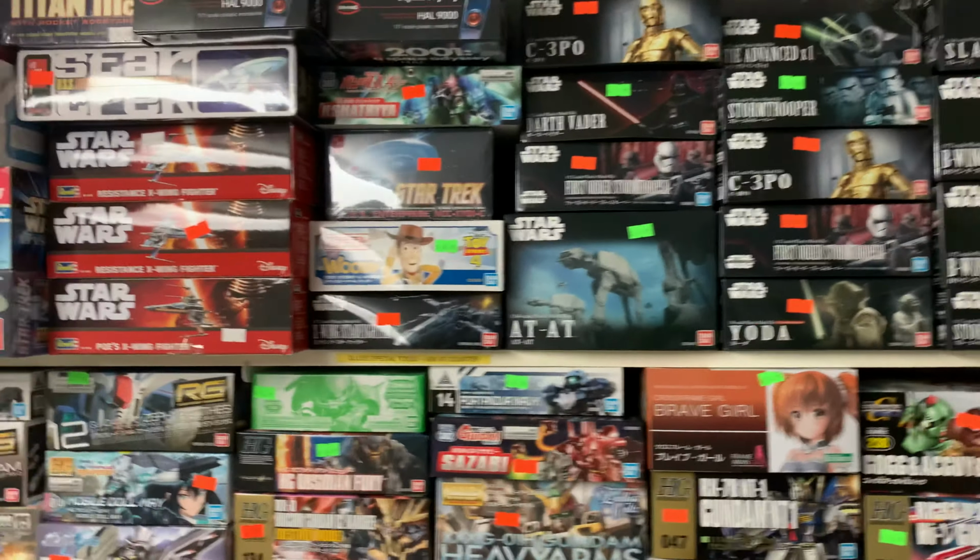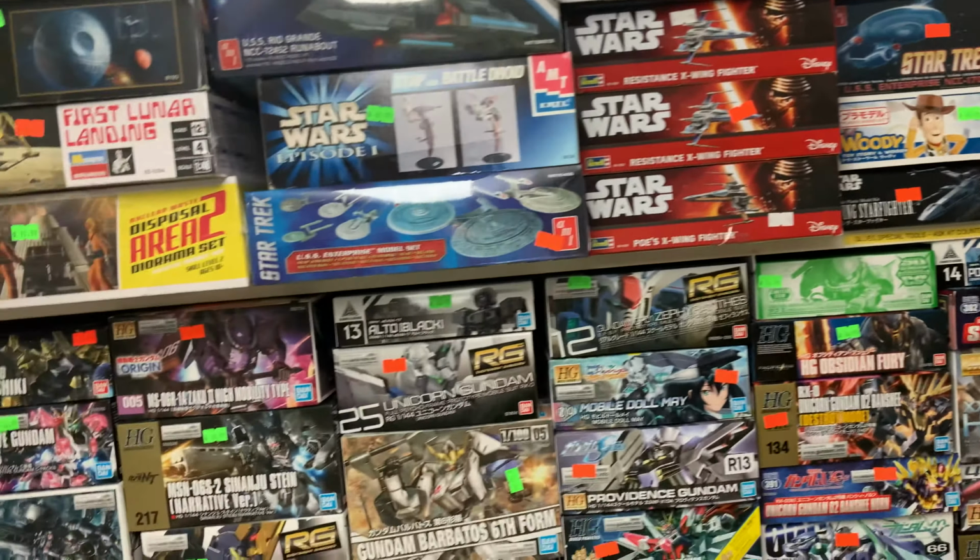Got the Star Wars stuff, which is cool. And yes, I'm going to take that one tonight. That Lunar Lander. No problem. Not on layaway. Stands. You know, whatever we ask Aaron to get, he gets. And he gets it in style.